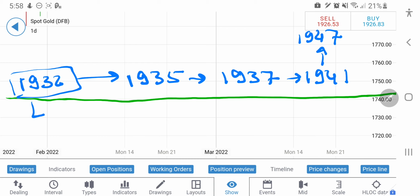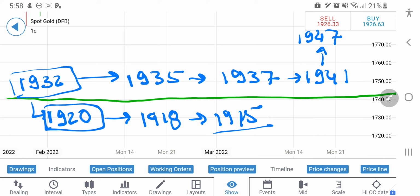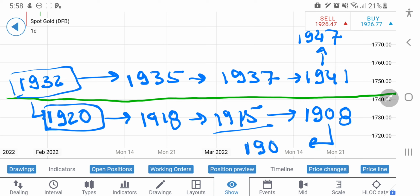On the other hand, if you see it trading below 1920, you can take a sell entry there. The nearest support is 1918, 1915. Now this zone till 1915 is important for gold. If it breaks this, definitely it will fall strongly towards 1908, 1903 levels. So take your positions accordingly.